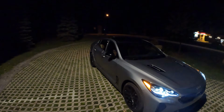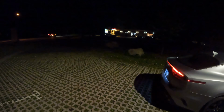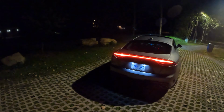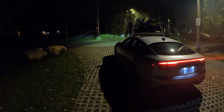Those roof vents are fake, by the way, but look at those nice Brembo brakes, black with the red lettering. Couldn't get that out. There we go. And then we come back, we got the quad tip exhaust, a nice little sound out of that guy too. And look at those nice light bar headlights. Nothing much has changed with the Kia Stinger over the years. It's kind of stayed the same.